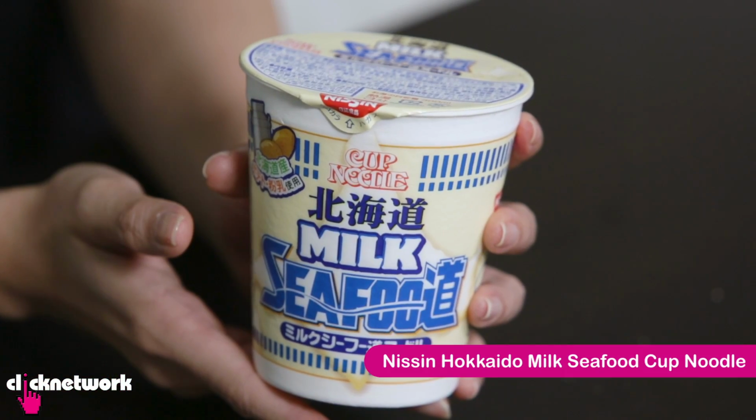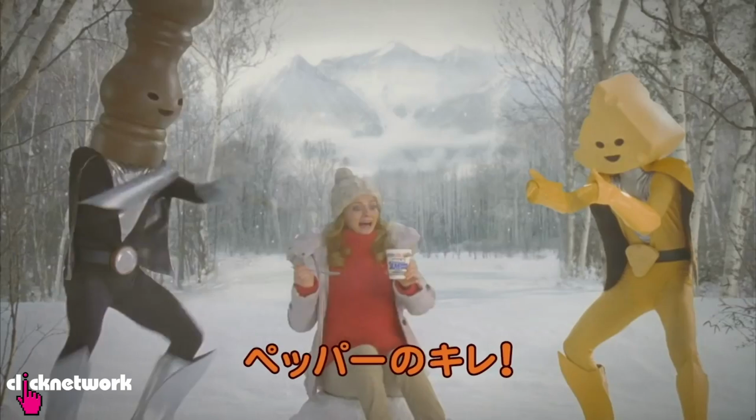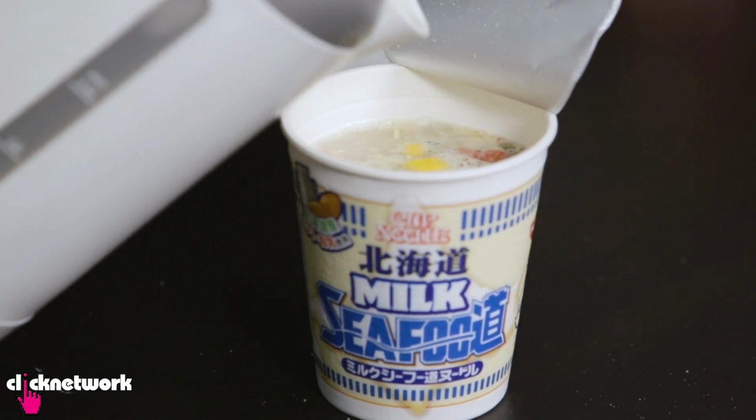So this is the milk seafood cup noodle from Nissin, and it got quite famous because of this super cute commercial, very quirky, with a pepper grinder and cheese just going. I don't know. Now I'm expecting it to taste also a bit like pepper and cheese. This is a limited edition winter special, and the milk is Hokkaido milk.